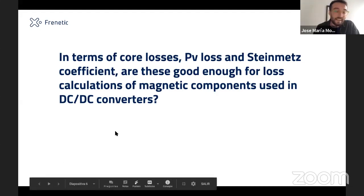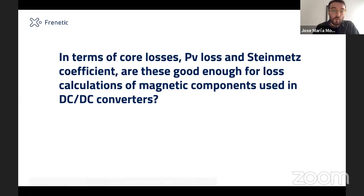Well, thank you very much. This is the main reason we created our technology. I think that this coefficient and this way to calculate the losses is not bad. But when you are going to the limits, having technology to help you find the optimum values, I think that it helps a lot.